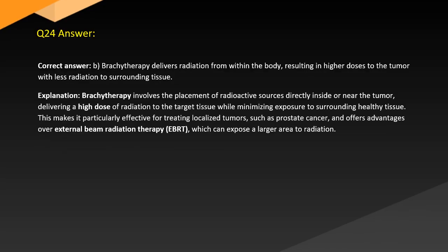Answer. Correct answer. B. Brachytherapy delivers radiation from within the body, resulting in higher doses to the tumor with less radiation to surrounding tissue. Explanation. Brachytherapy involves the placement of radioactive sources directly inside or near the tumor, delivering a high dose of radiation to the target tissue while minimizing exposure to surrounding healthy tissue. This makes it particularly effective for treating localized tumors such as prostate cancer, and offers advantages over external beam radiation therapy, which can expose a larger area to radiation.